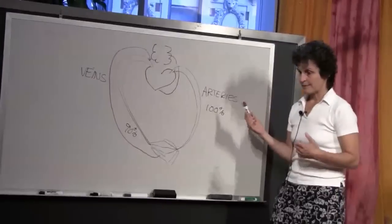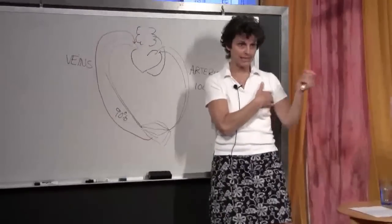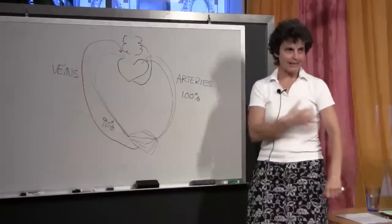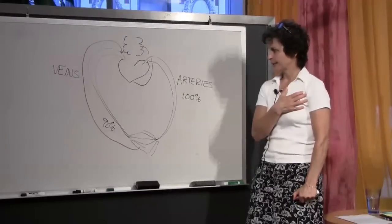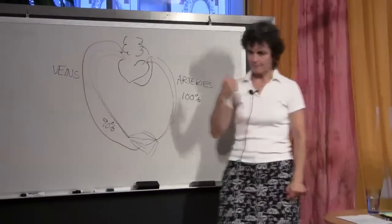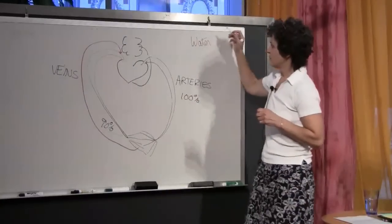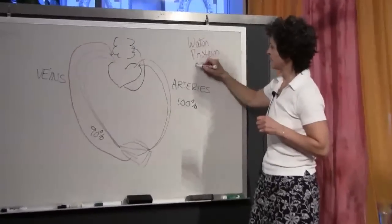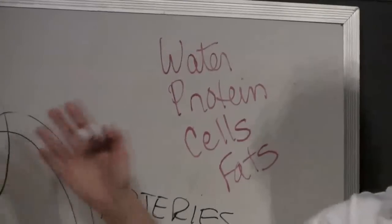So when we have somebody who has cancer and has, say, the lymph nodes taken out, they do that to stage the cancer to determine treatment. The flow of the lymph out of the arm has been disturbed. So it's water, protein molecules, different cells, dead cells, cell fragments, and fats. These are all things that are carried by the lymphatic system.